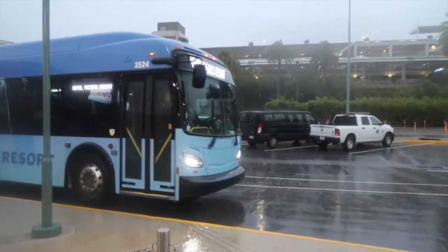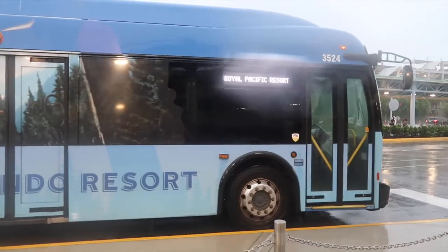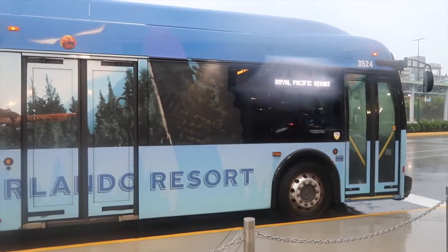The bus goes to all of the bigger hotels: Hard Rock, Portofino, Royal Pacific, and Sapphire Falls. As you can tell, I'm all wet. The bus stop that dropped us off was by the convention center, so we still had to walk outside. So we are all wet.